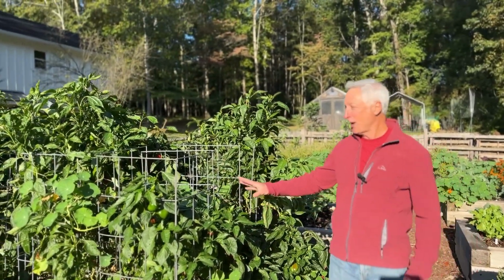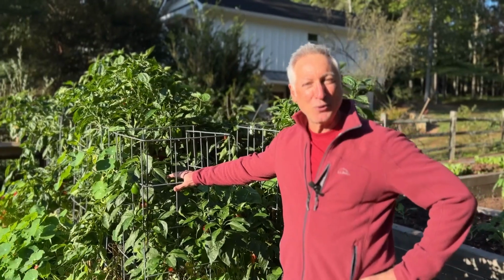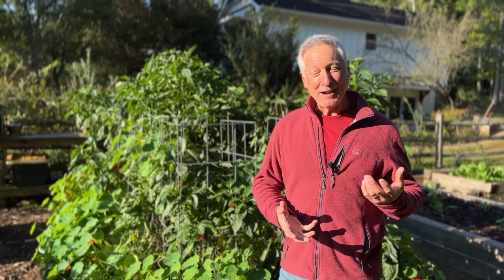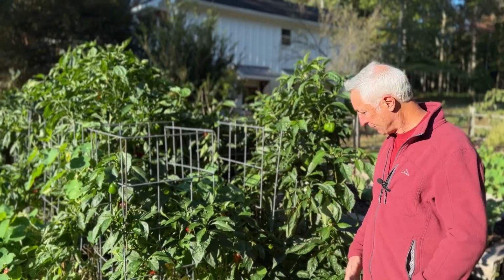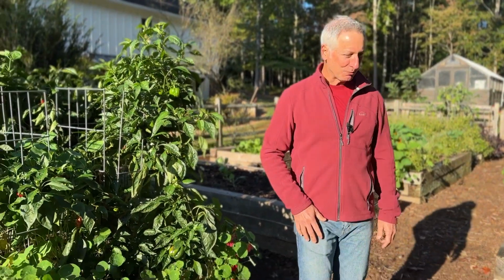Speaking of keeping going, the most productive warm season crop that I have that keeps going all the way until frost kills it back are my pepper plants. So I had one bed of peppers this year, many varieties, but they are continuing to produce. So it's wonderful to come out here every day and pick some nice hot or sweet peppers. And this bed is going strong with that. And again, underplanted with nasturtiums, mostly nasturtiums in this bed.